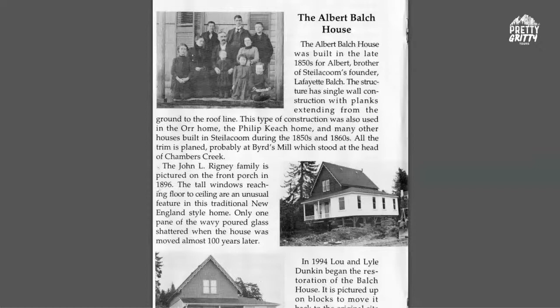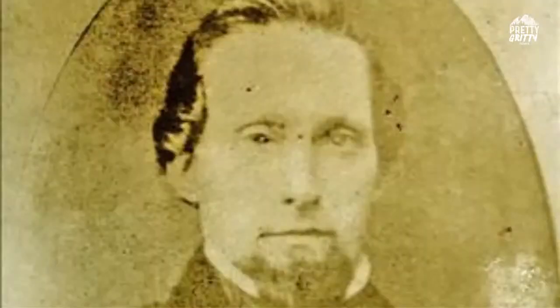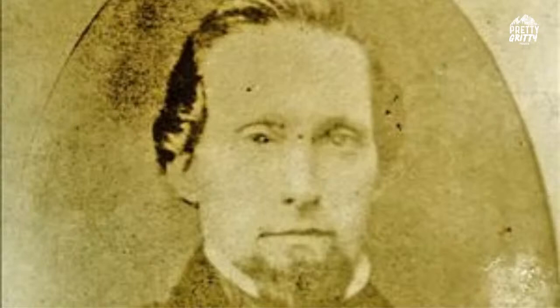And what's fascinating about their story here is that one of the Balch brothers was very sane. And believe it or not, this picture is of him. He was a sea captain who went back and forth between Tacoma and California, and he was creating a lot of industry and is one of the founders of this town of Steilacoom. His brother, however, suffered from lunacy. And essentially, every full moon, he would just become incredibly violent and crazy.